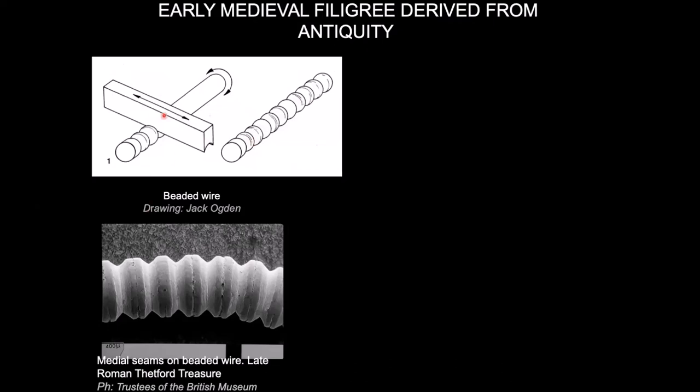But looking at early medieval Anglo-Saxon filigree, the techniques there all derived from antiquity, and they are very limited in range. This has the starring role in the decoration. It's a type of ornamental wire used to outline the motifs, so-called beaded wire, because it looks like a succession of little beads there. Easy to make. You have a little swage like this. It's got a groove underneath and two teeth there.